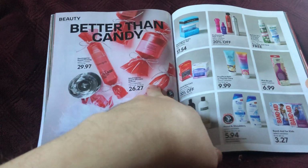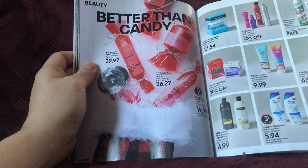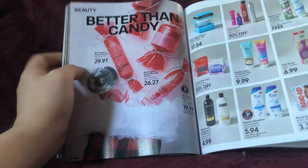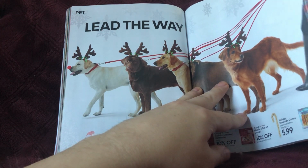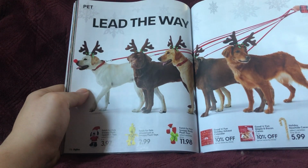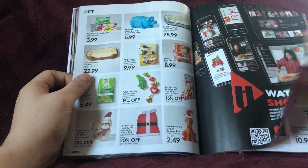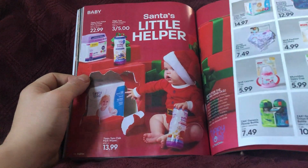Pharmacy. Oh, these are cool. I like the way they've done these like little wrapped presents, but you can still see what they are. Pets. I have some Christmas presents for my cats I need to wrap. Baby section.